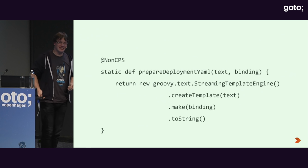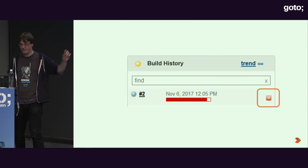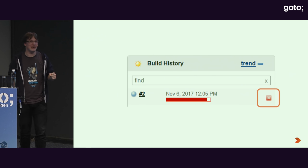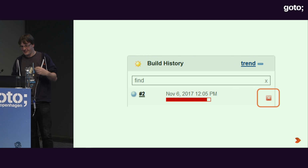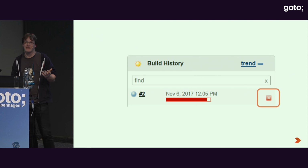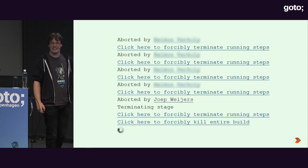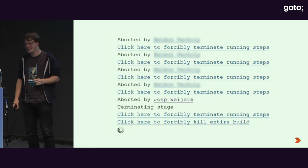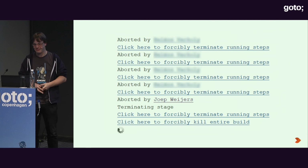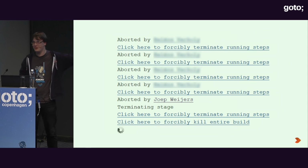Now, pipelines sometimes also can get stuck, and then you need to abort them. Aborting a job in Jenkins is pretty easy. There's a little red cross after the job. Just hit it, and with a pipeline, nothing happens. A colleague of mine tried this and came up to me, I can't abort my job, what's happening? So we had a look in the console logs of that job, and Jenkins put some links in there. Hey, if you really want to stop this, you have to click here. So if you find out that your pipeline isn't aborting properly, check the logs and be sure to click several times, because you first terminate the running steps and then you have to terminate the build.